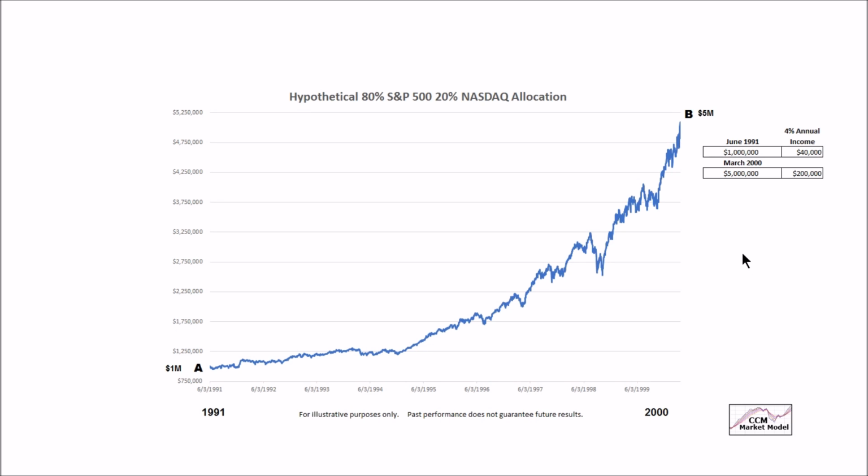The difference between having a $1 million portfolio and a $5 million portfolio is very, very significant relative to quality of life. If I take a 4% draw or 4% annual income off a $1 million portfolio, I would get $40,000 a year in income. If I take the same 4% annual draw off a $5 million portfolio, instead of taking home $40,000 a year, I'd be taking home $200,000 a year, hypothetically.